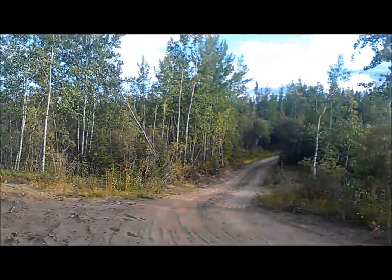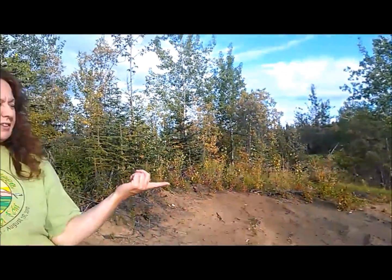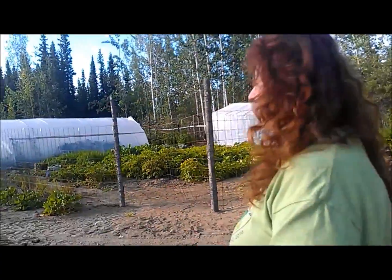Okay, so that was a picture of the driveway. Our property is about 350 feet from the road. It goes down and then way back up, and you do not get up our driveway unless you have four-wheel drive in the winter. So I tell all my friends that if you don't have four-wheel drive, I'll meet you in town somewhere and we'll hang out, because you're not getting up my driveway.